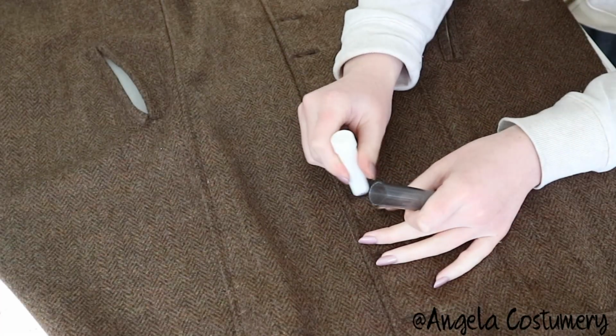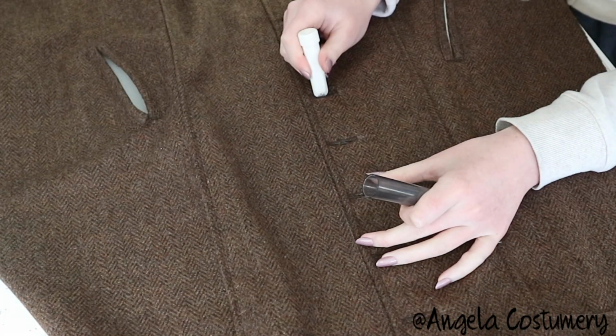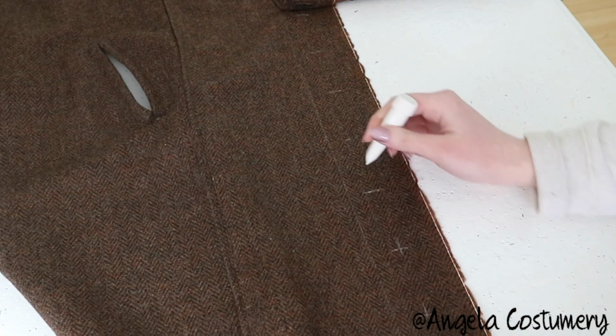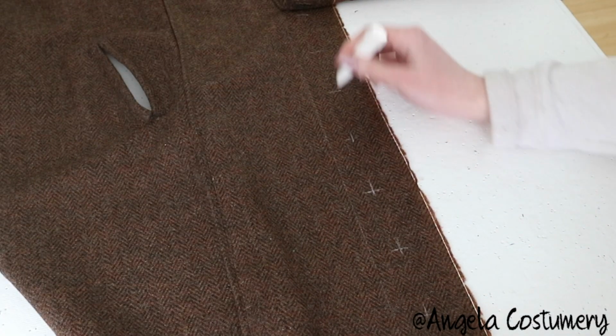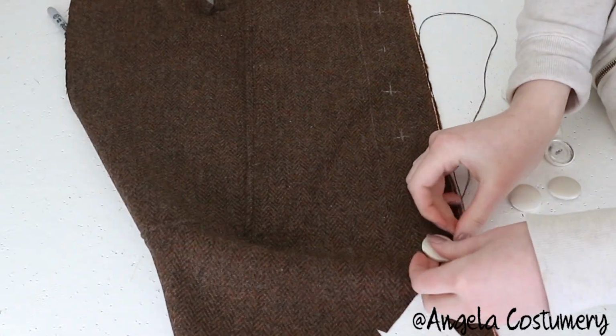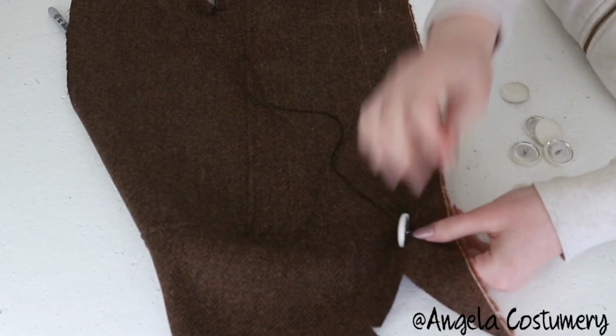Once my buttons were done, I marked their placement using chalk. I had somewhat idealistic views on button placement and forgot that shank buttons don't sit in the center of the buttonholes. They usually sit closer to the side of the holes when the garment has tension on it. It's funny the things you forget sometimes.